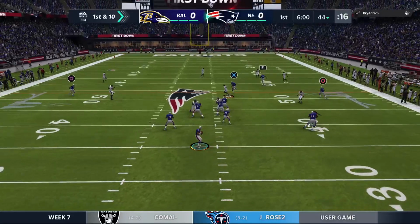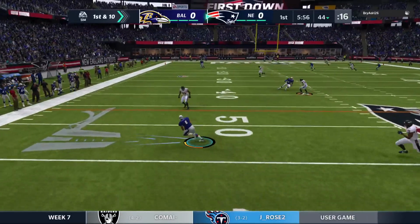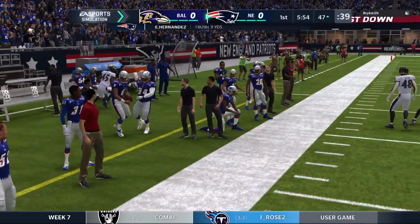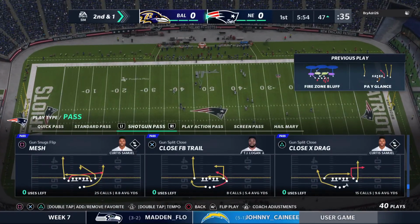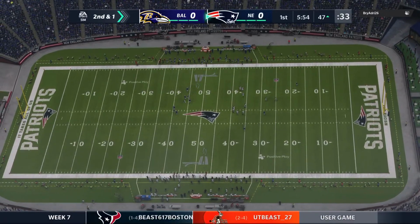Off play action. Hernandez. Dancing to his left. Now he'll pull it down. And he's able to take it across midfield before going out of bounds. He'll wind up getting 9 after tucking it and running, so it'll leave him with 2nd and a yard. Brings up 2nd and 1.